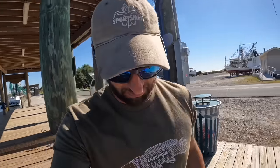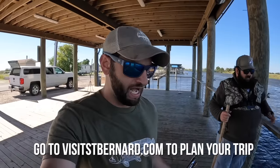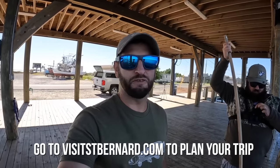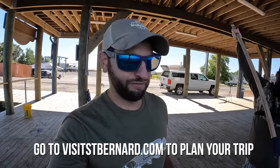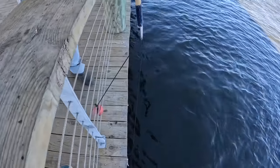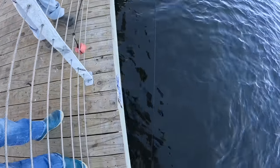All right, y'all. So far, we're catching good. I think this cold front, all this water movement is really helping push crabs through here. Every net so far has had at least two or three, so let's keep checking. Once again, we're at the Delacroix Public Fishing Pier. It's here on Delacroix Highway in St. Bernard Parish. Come visit us here in St. Bernard. Get you some crabs. Get you some fishing in. Enjoy this culture we have. It's not hard to do. We showed you where to get the nets.